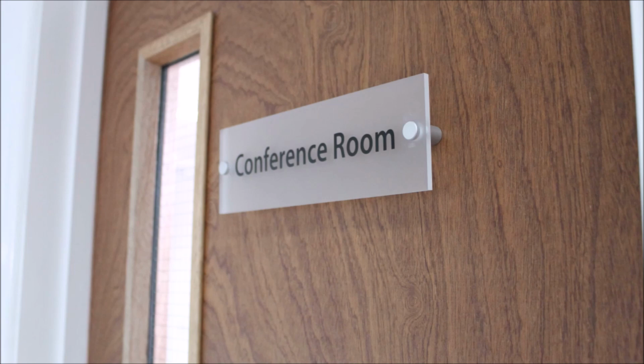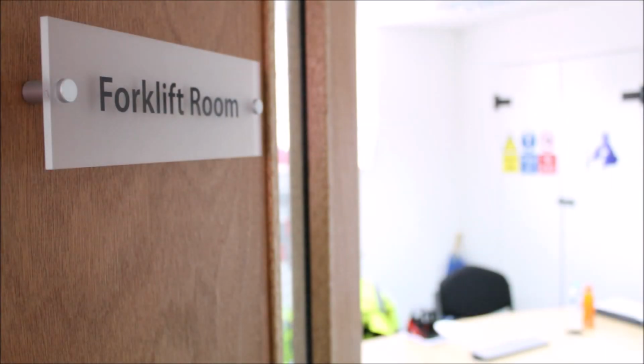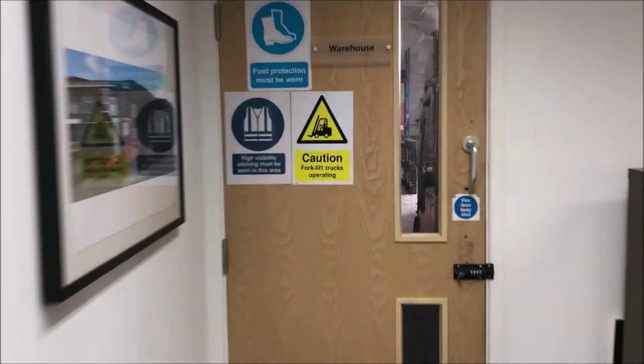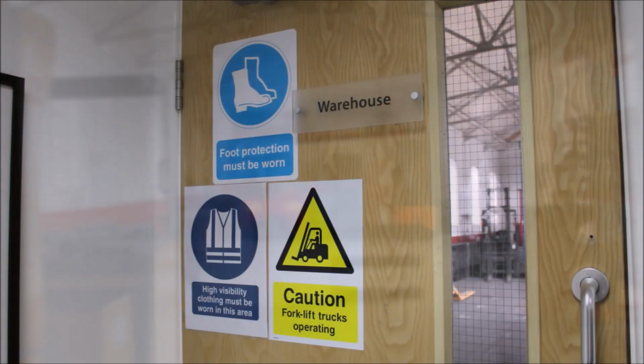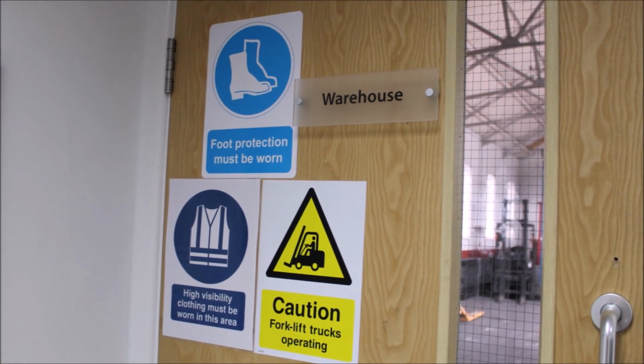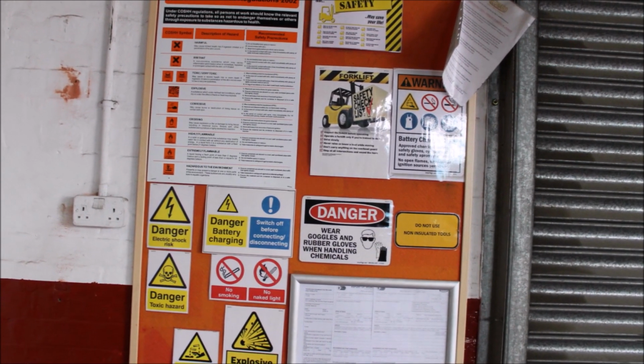If we go down the corridor a little bit further, you'll come across our forklift training room on the left. This is where you'll complete any theoretical aspect of any forklift or HIAB courses, and right the way down to the end of the corridor leads to our warehouse facilities. If you are joining us for any training in the warehouse, then please do ensure you're aware of and abide by any of the safety signage which is dotted around.